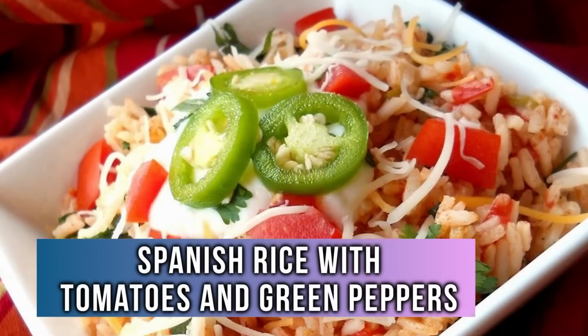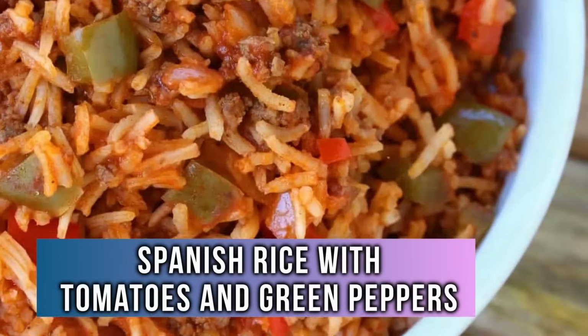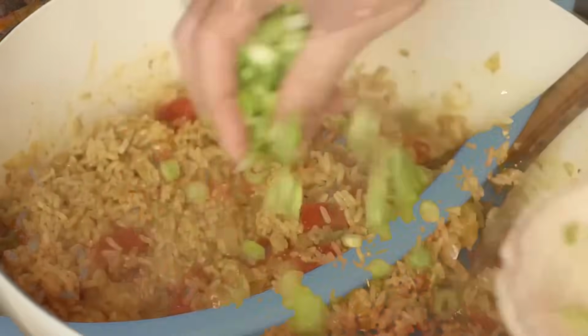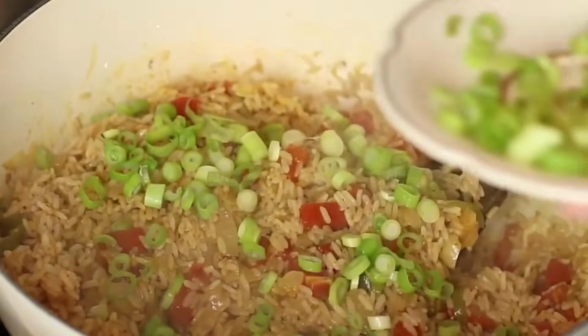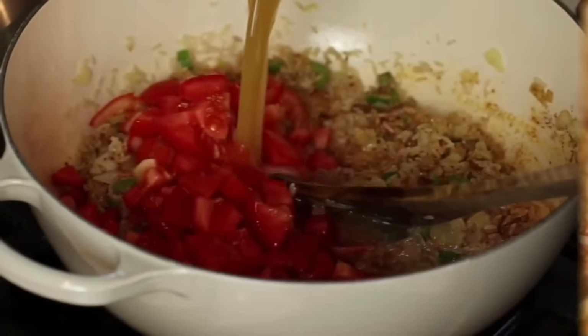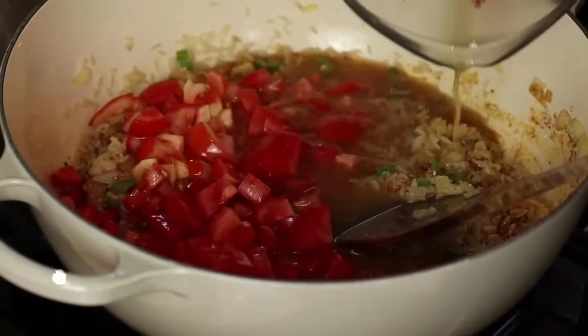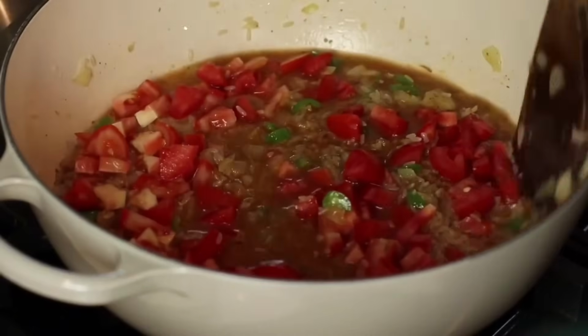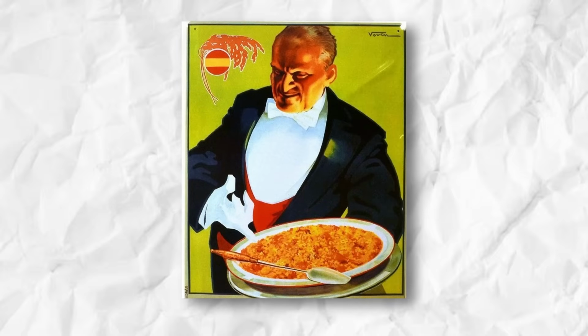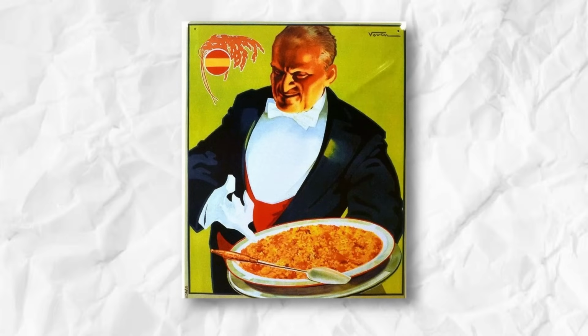Spanish rice with tomatoes and green peppers, a flavorful side dish that has graced American tables for decades. Despite its name, it's actually more of a Mexican-American creation, born out of the fusion of traditional Spanish and Mexican cooking. The rich, savory base comes from simmering rice in a seasoned tomato sauce, with green peppers adding a touch of sweetness and color.